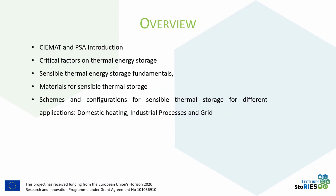Firstly, I will begin with a presentation of the organizations I'm affiliated with, CIEMAT and its division Plataforma Solar of Almería. Following this introduction, we will proceed to the more technical part of the lecture, where we will define the critical factors to consider when designing a thermal energy storage system. I will provide an overview of the fundamentals, materials, scheme and configurations of sensible thermal energy storage systems according to the potential applications they can be connected to. These applications include domestic heating, industrial processes involving heat demand, and power generation in plants connected to the grid.